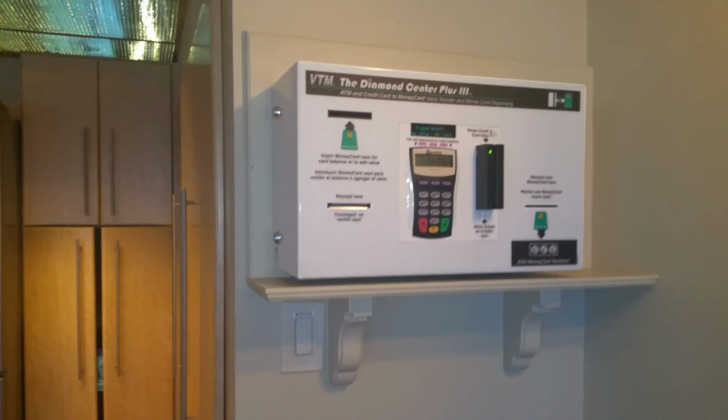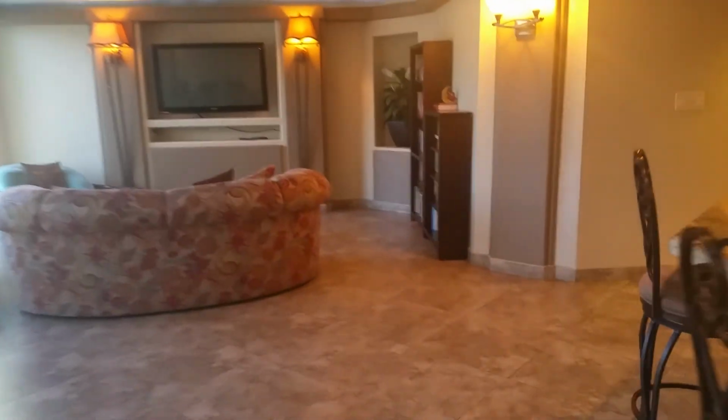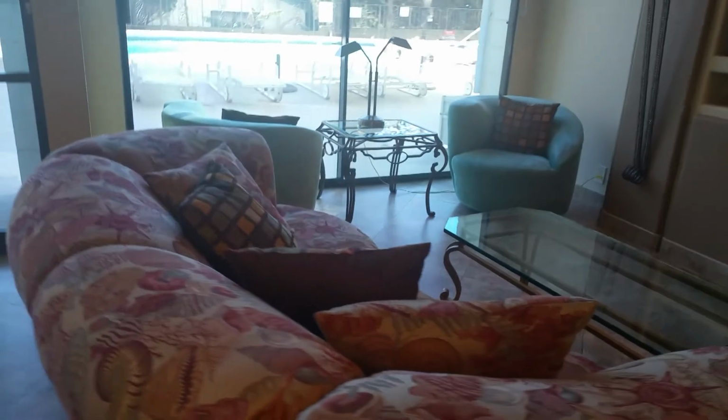Charging station for the laundry room cards. Once again, this is the entertainment room for the building, which you're allowed to reserve to host events. A closer look at your seating area around the TV. To your right leads to bathroom number 1 in your entertainment room.